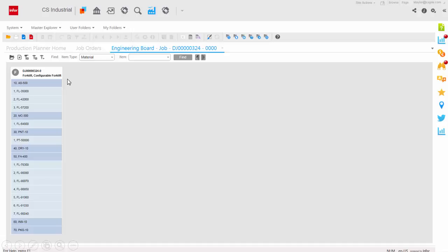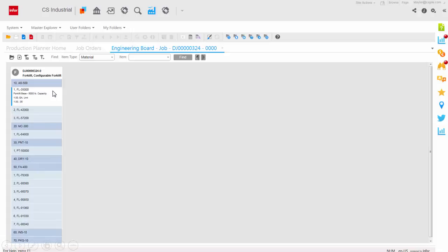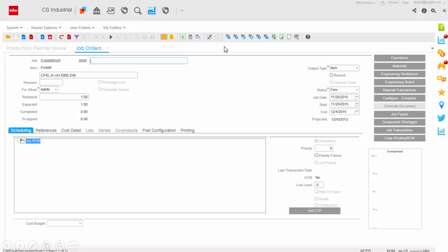Kirk can see all of the component information as soon as the order is taken and brought over into production. Kirk can see that the customer wants a 5,000 capacity forklift. He can also see that they want a diesel tank and so on. Kirk has all of the information readily available at his fingertips. Kirk can also see the production job and bill detail using a graphical indented tree structure. Kirk sees that they are confirmed for December the 4th, but Claire wanted to know if he could bring the order forward.